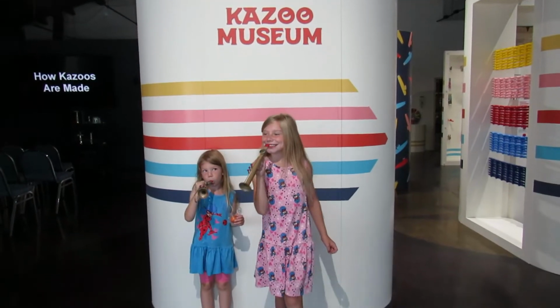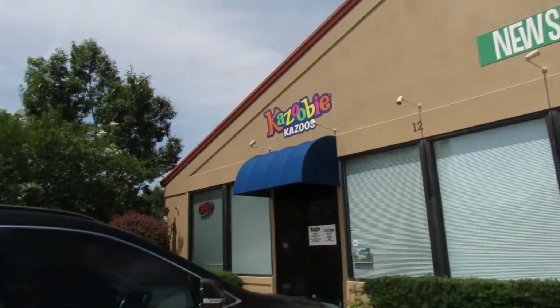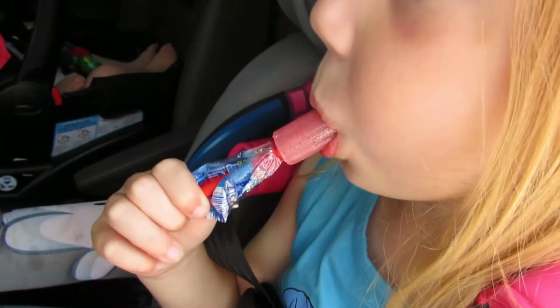And that's a wrap in the Kazoo Museum. Tour next time. At the Kazoobie Kazoo Museum. That was cool. Riley's got her whistle. Look, clicker. Whistle pop.